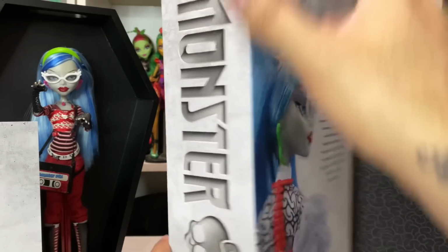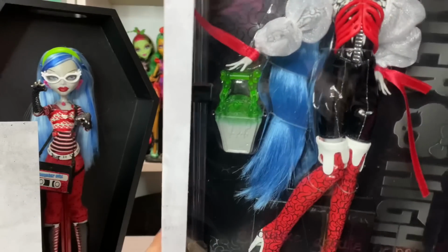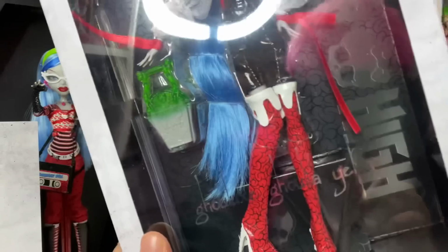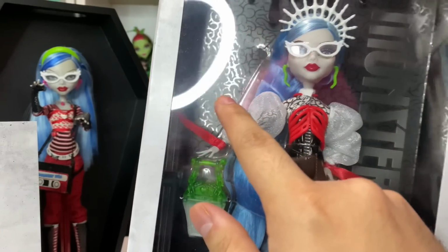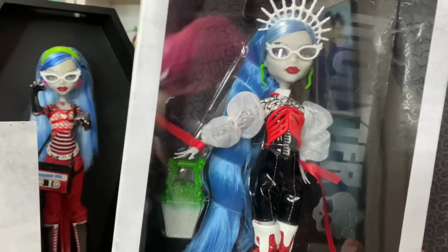So let's start. Let's look at her box first. So here she is. She does come with a stand. The brain fabric detail that they use is so amazing. It's so cute. I want a shirt with that. It's all over there. It says zombies are monsters too. I don't know why they have that, Abby.